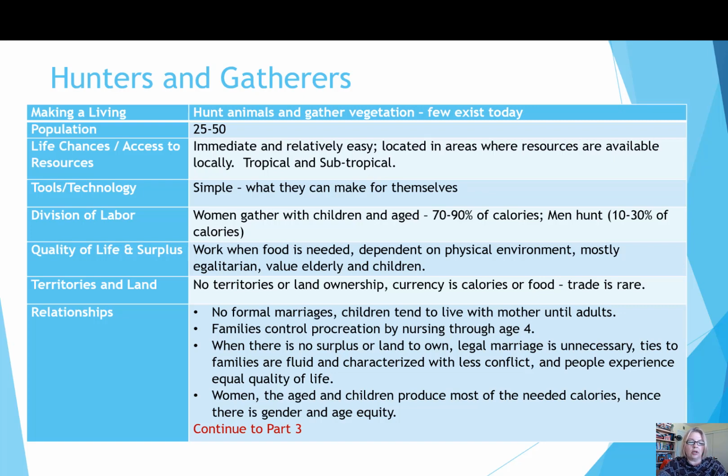In terms of quality of life and this notion of surplus or having extra, they work when food is needed. They're dependent completely on the physical environment that they're in. They're mostly egalitarian, and that's what we just talked about. And they value their elderly who know things about hunting, about gathering, about weather patterns, and they value their children because life is rough. And while they are generally happy and satisfied and not frustrated with day-to-day work struggles or interpersonal struggles the way more modern societies are, because life is very simple, all it takes is one hurricane, one major life event within a family, or one major societal impact or environmental impact, and much of a society can be wiped out. So they do value having children.